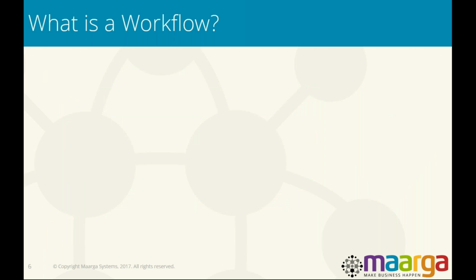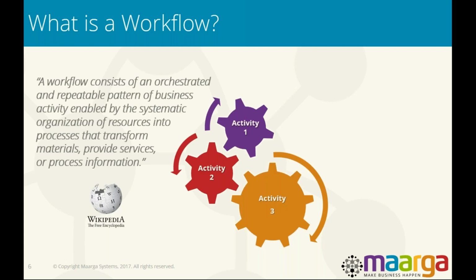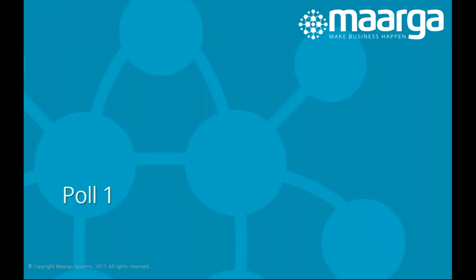So let's start by just introducing what a workflow really is. Now, I am an engineering graduate, and if you'd go ask my professor, he would give you this long-winded academic explanation of what a workflow is. But this is stuff that always went over my head. So let me try to simplify that even further. Essentially, a workflow is any repeatable set of business activities that are performed sequentially to complete a task. So that's what a workflow is.